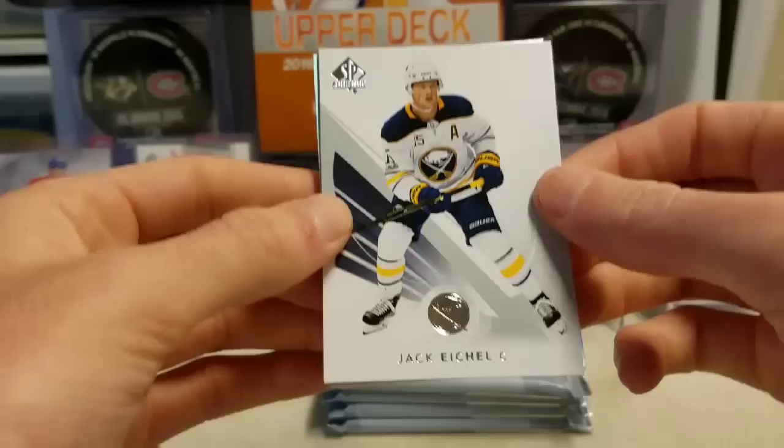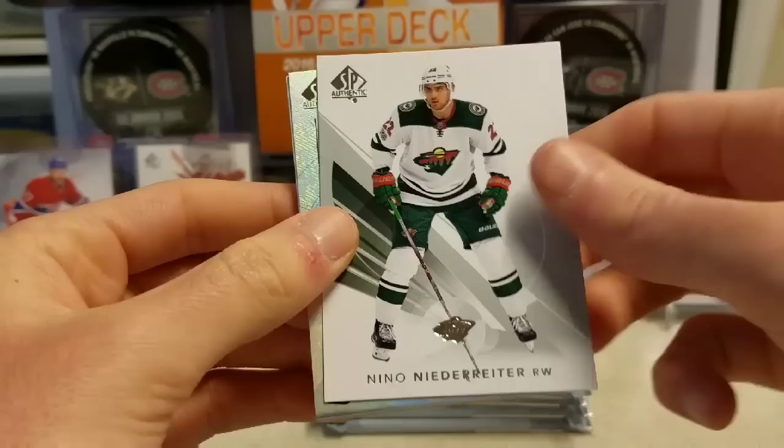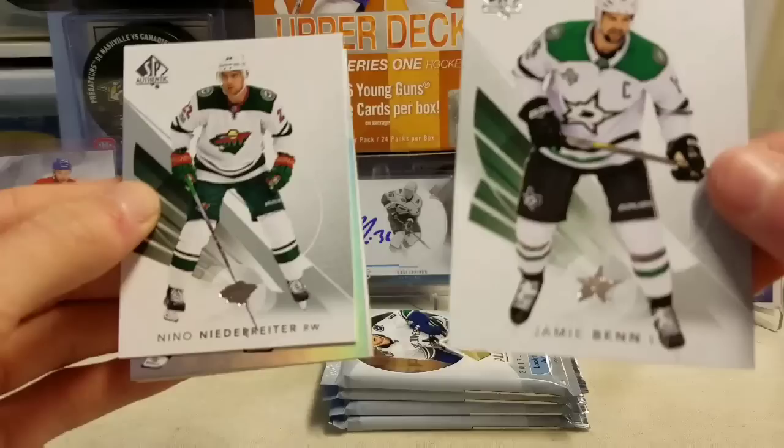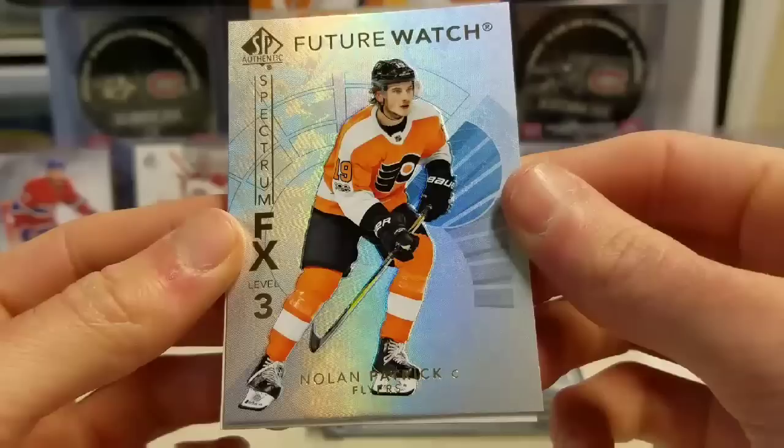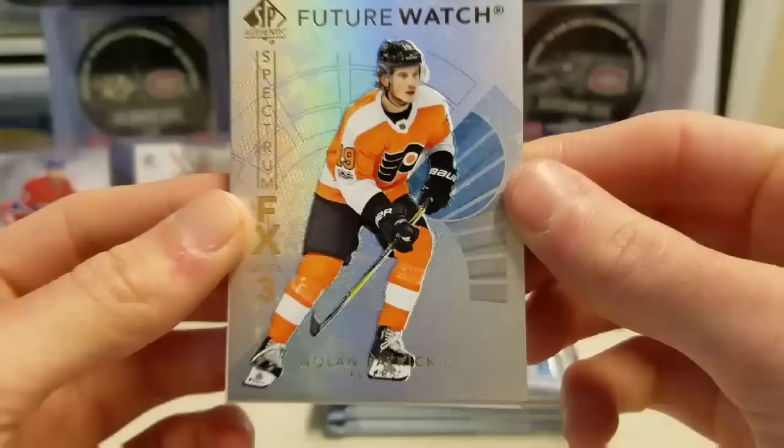Jack Eichel, regular. Nino Niederreiter. Bo Horvat. Jamie Benn. And our insert. Oh, yes! Holy schnitz! Nolan Patrick, Future Watch, Level 3. Wow. Super, super nice. Oh, wow. First big hit of the break.